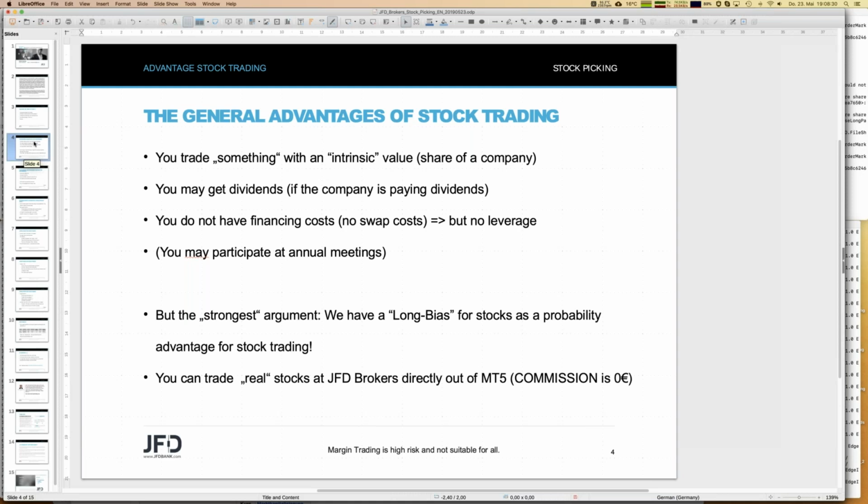But why stock trading? The good thing about stock trading is that we trade something with an intrinsic value. Because finally, if you buy a share of a company, then there's a portion of that company which now belongs to me. So there's a portion of any chair, of any machine, any patent, everything which belongs to the company, part of that now belongs to me. So there's an intrinsic value behind. That's totally different than if I buy one lot long trade EUR/USD. There's nothing in my hands, and I even cannot put it in my hands. A company has an intrinsic value, and a share is a part of that company. So that is really something different.